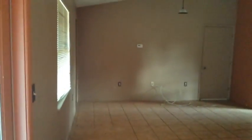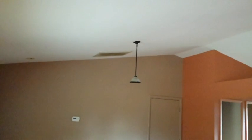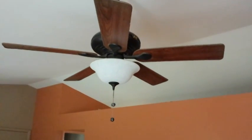Looking up here, it's going to go in and out of focus just a little bit because of how dark it is. Let me see if I can open this window and get us a little more natural light. There, that helps a little bit. Okay, there we go. We've got vaulted ceilings, and it's got nice lighting. That's a nice little drop-down light there. It's a very nice ceiling fan right here. Just needs to be dusted.